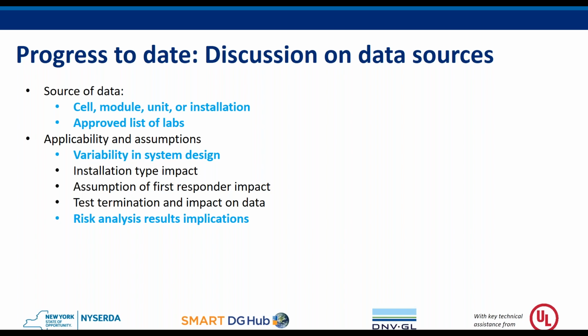From our initial conversations, again, these aren't finalized conclusions, but the cell level test is going to be used to determine the relative concentrations and composition of the gas mixture that's coming out of a burn. Those relative concentrations, when you're doing your explosion analysis, would be applied to the volume of gas that is measured from either the module, unit, or installation level test.